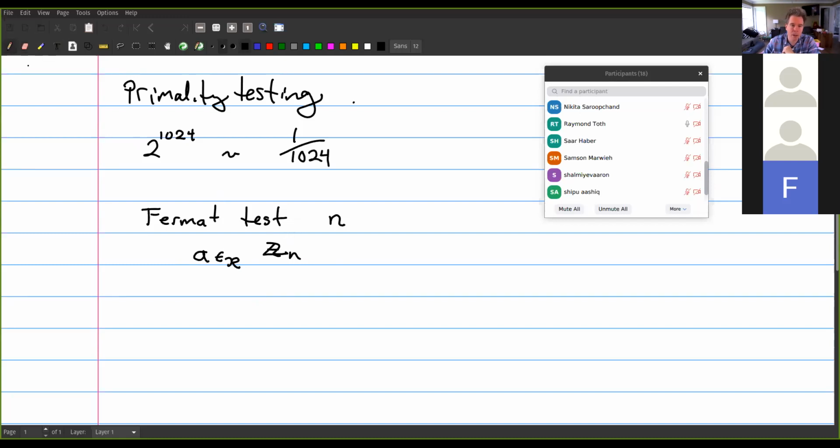If n is composite and you don't know how to factor it, you really have no idea what Zn star is anyway. So you just ask yourself, is it true that a to the n minus 1 is congruent to 1 mod n? You know that this will definitely be yes if n is prime, and if n is composite, it will probably be no. So just checking whether 2 to the n minus 1 is congruent to 1 or not almost always works.